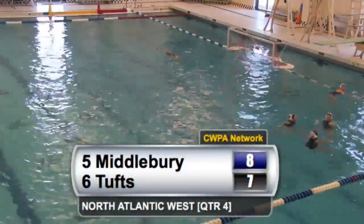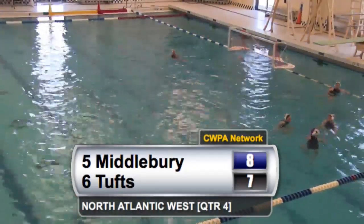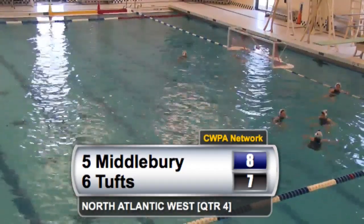This is where we are at. 8-7. The Panthers, I believe, led by as many as 3. Tufts led by as many as 1 on a couple of occasions.